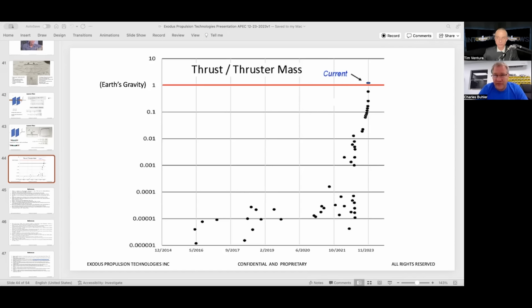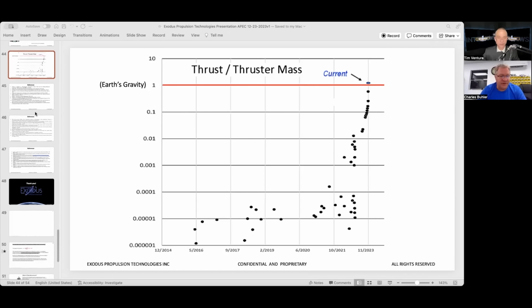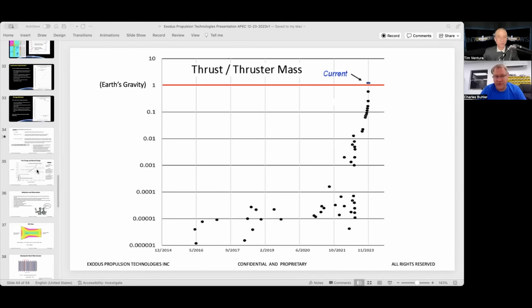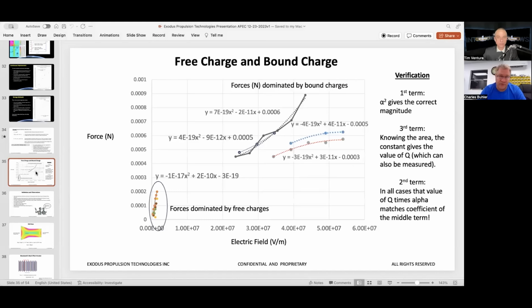So once we began to do that, one of the dielectrics was vacuum. And when you apply high enough voltage, the third thing that we learned, and probably the greatest thing that we learned, is that there's two types of charges, and each type of charge produces a different level of thrust. In electrostatics, there's free charge and there's bound charge. Free charge is what's in a conductor, and bound charge is basically what's in an insulator, if you want to be plain about it.